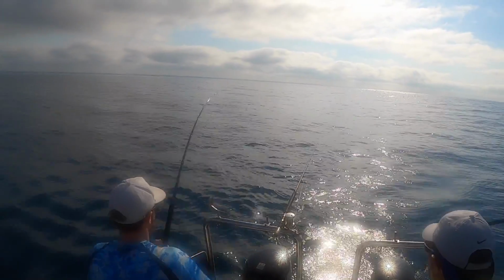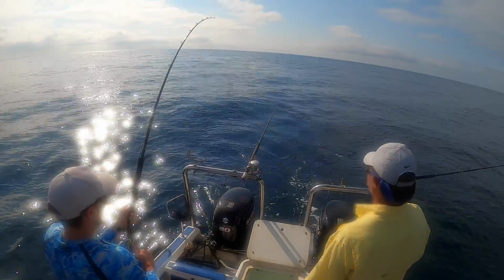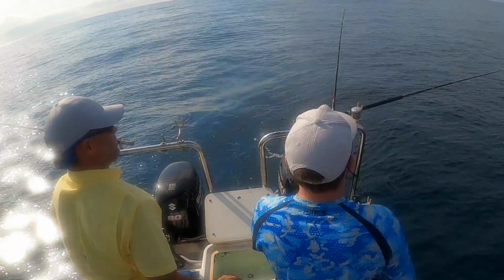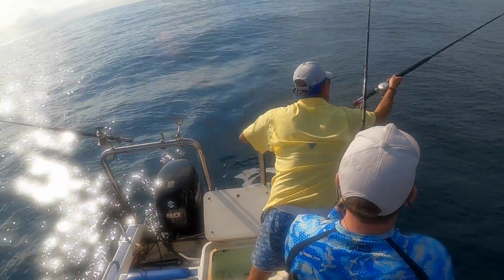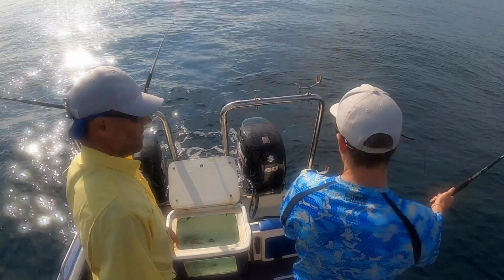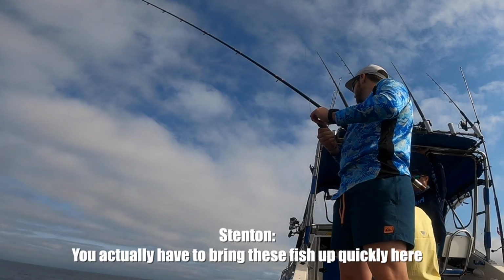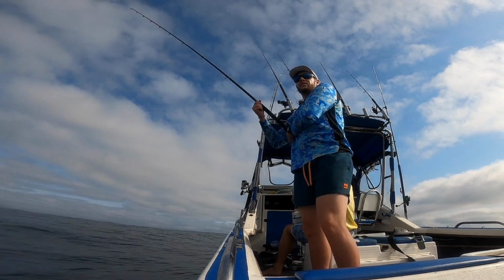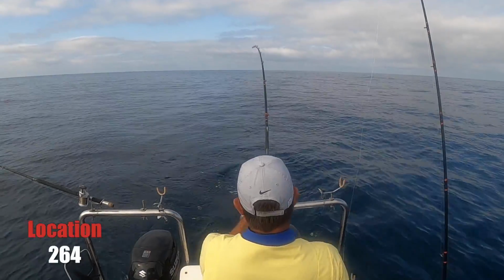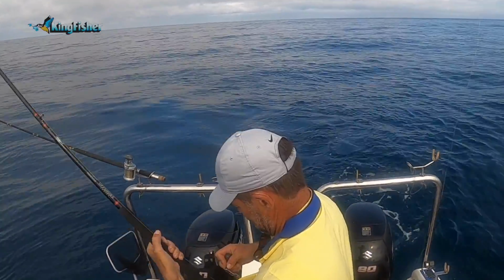Yeah, as we came on the showing here, tight! I was just about to start having a wee there. Might have to move that rod soon, but right in the middle. You actually have to bring these instructions here. The whole trace gone. It's gonna be a massive showing here. Watch this. Yeah, it's clear.